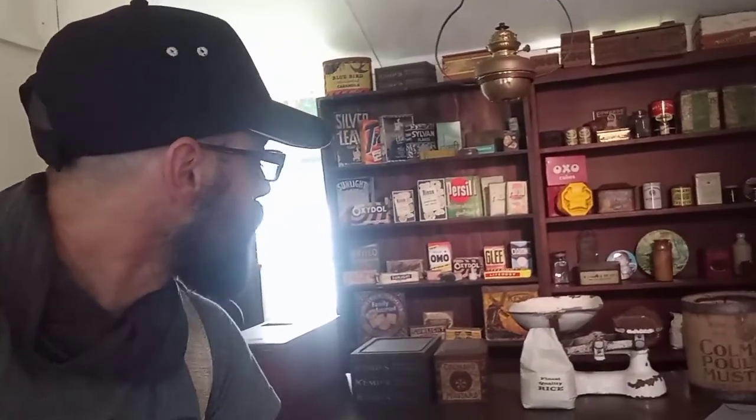Apparently, during war times, the young ladies here in the UK really liked the American men who came from overseas. And what they used to do is the young women would put the OMO box in their window, which apparently stood for old man's out, and that would be a hint for American soldiers to pay them a visit. So it's kind of like a wartime Tinder.